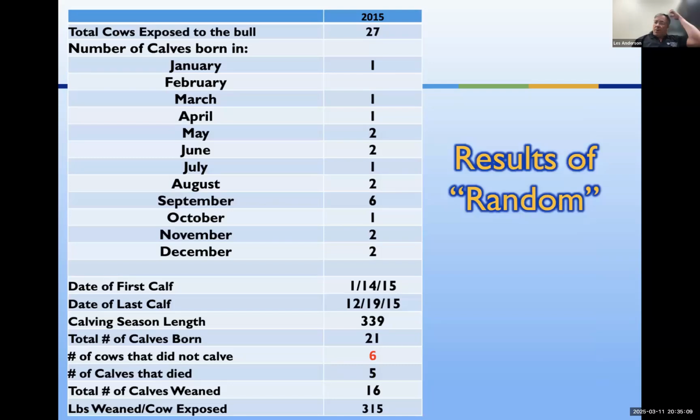I love to go on farms, and you know, I don't take as good of notes as I should, but we did spend quite a bit of time on farms from 2010 right until right before COVID, and we kept fairly decent notes. And this is an example of what happens when we have the random plan that I just showed.